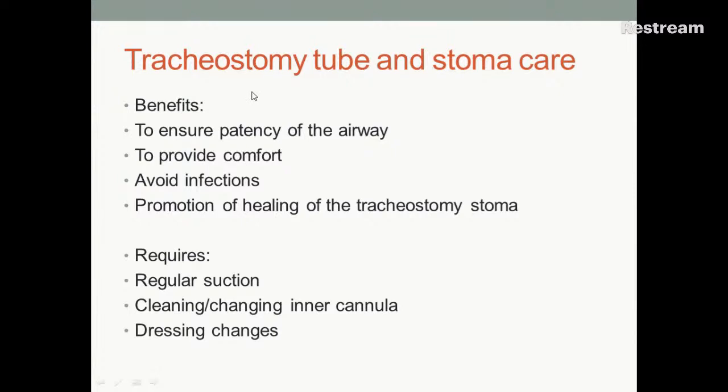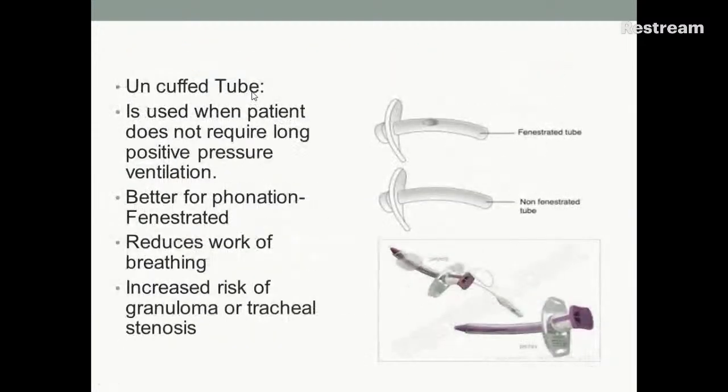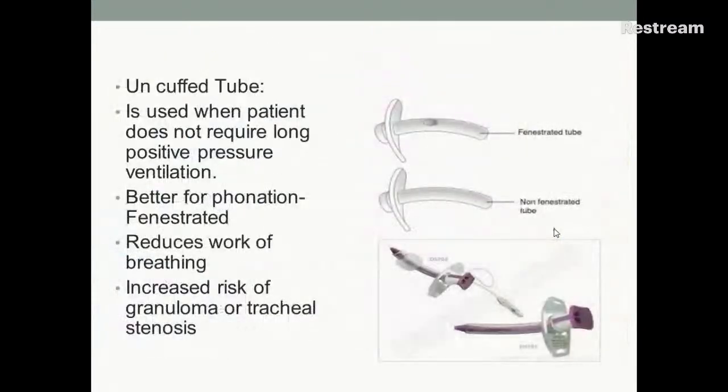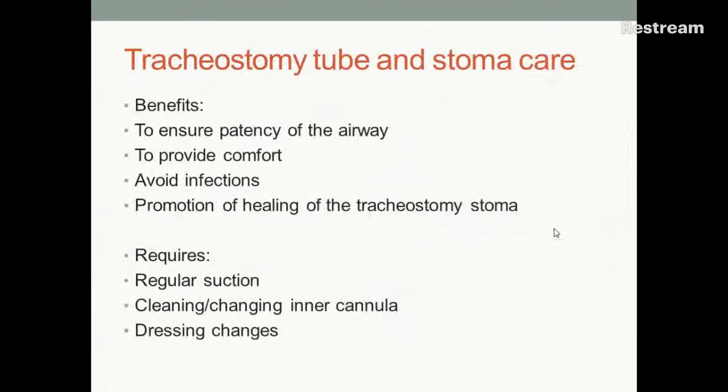Regular cleaning of the tubes, the inner tubes, the inner cannulae of the tracheostomy tube, like I mentioned earlier. I'm just going to go back to the picture just to show it. So the inner cannula needs to be taken out every now and then and given a thorough clean with brushes and clean water, saline preferably. And the same goes for laryngectomy stomas as well, because initially it needs to be kept humidified to avoid crusting.